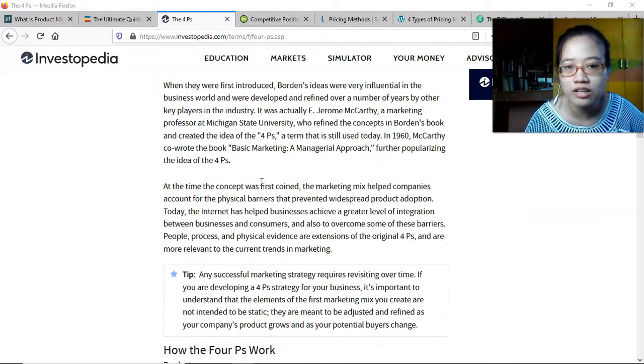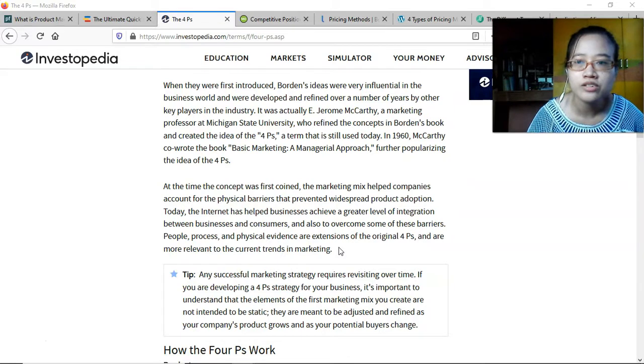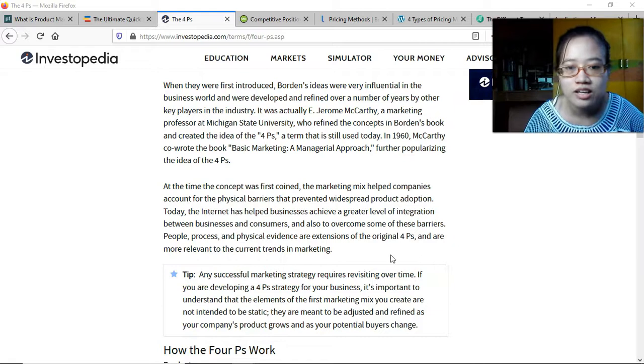Okay, so we have here the origin of the matrix. At the time the concept was first coined, the marketing mix helped companies account for the physical barriers and widespread product adoption. Today, the internet has helped businesses achieve a greater level of integration between businesses and consumers, and also to overcome some of these barriers. People, process, and physical evidence are extensions of the original 4 P's. So in addition to the first 4, there are additions: people, process, and physical evidence, and they are more relevant to the trends in marketing.